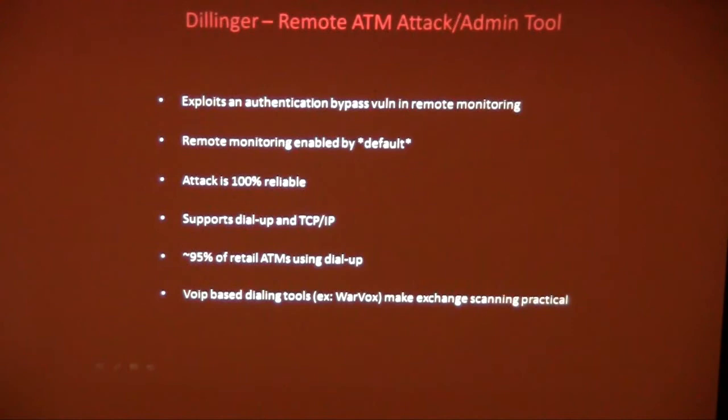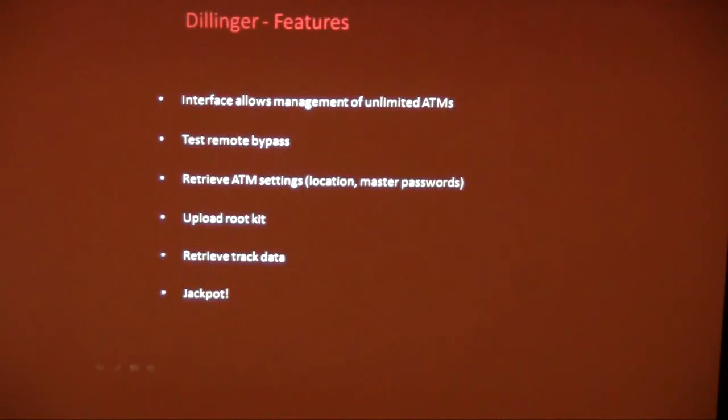So it's not too hard. With Dillinger, you can manage an unlimited amount of ATMs through its interface. You could add a group, say a city. Say you add New York. Under that group, you add each individual phone number or IP of the ATMs that you found.